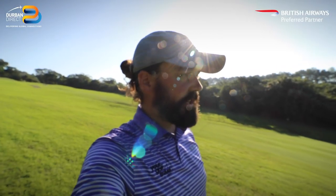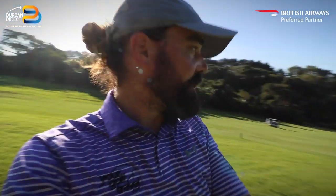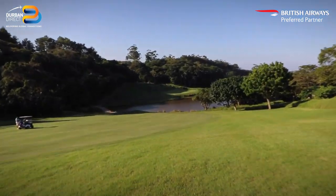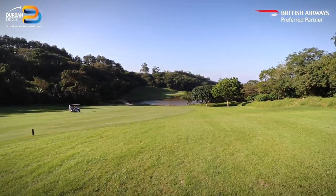In the right hand rough off the tee on the fifth, and the stunners just keep on coming here at Selborne. I was totally not ready for this golf course. Absolutely amazing. I can see why Mr. Tidman loves it so much. And I did say when we arrived here, I might even be able to play nine because I might get back to the hotel and do some editing, but this carries on. Sod that, I'm finishing all 18.